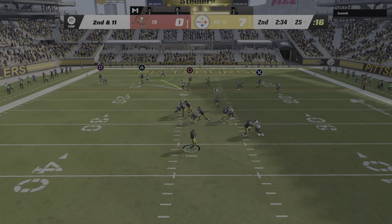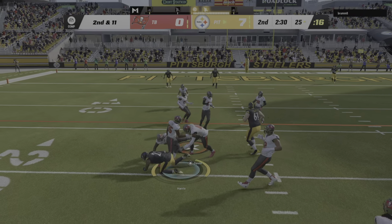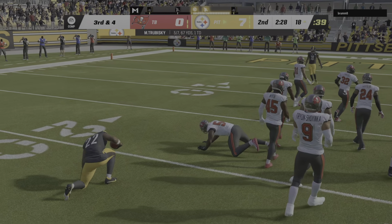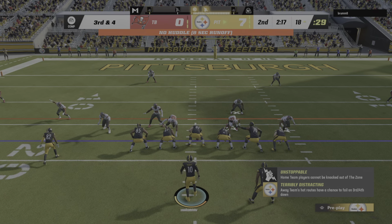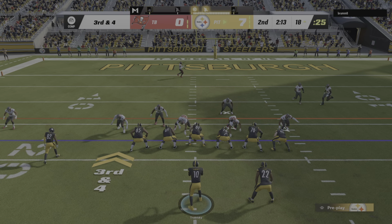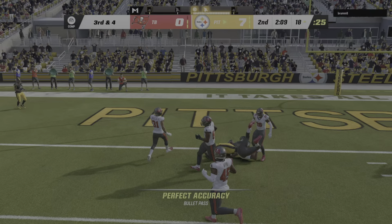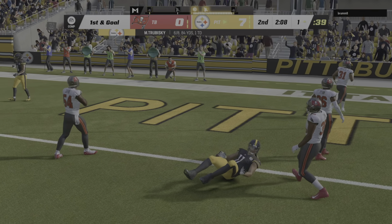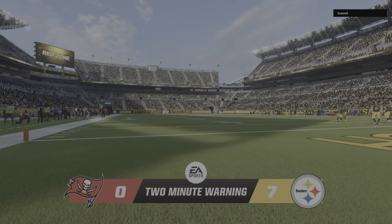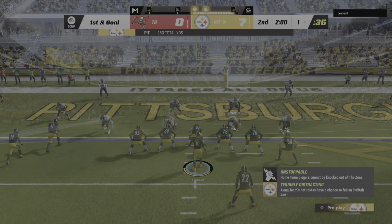Trubisky will throw. It's brought in by Harris. And he's brought down inside the 20 at the 18-yard line. Here's the seventh play of this drive. This is third and four. Now it's Trubisky. And it's caught. And he'll be taken down, but he does have first down yardage. They're able to convert on third down, and that sets up a first and goal.